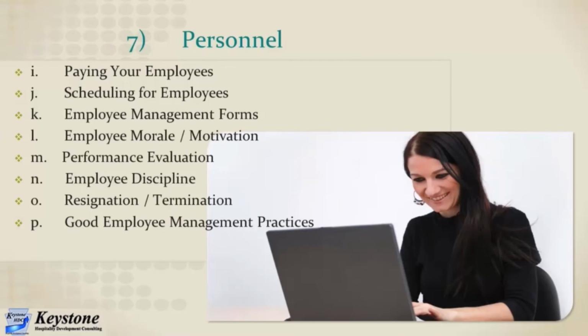I. Paying your employees. When and the system to be used, as well as the procedure for bonuses. J. Scheduling for employees. How are vacations handled? Time off requests. A plan to make sure all is fair and consistent. K. Employee management forms. This is for old and new staff to review old and new procedures. Ongoing training.